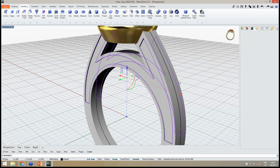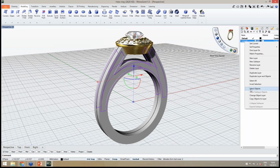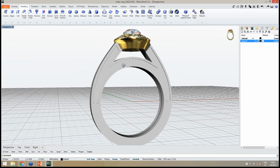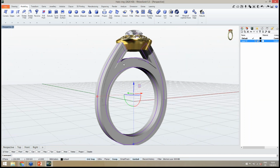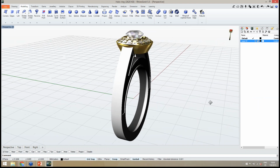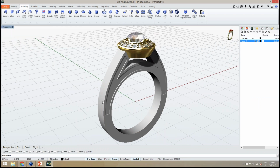I can hide these curves, I won't need them anymore. Of course, I can delete them as well, but let me hide them, create a new layer, right click and change object layer, and I can hide this layer. And now I'm going to repeat this process with the other curves. So once again, I select the curves and change the layer, and now I'm going to repeat this step, but in the side part of the ring.